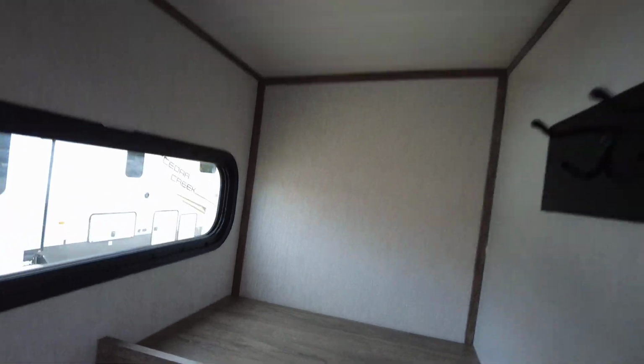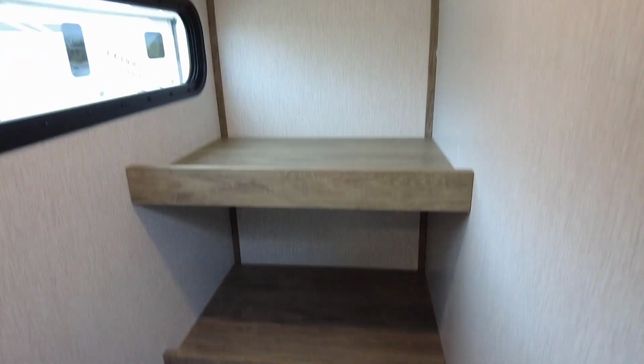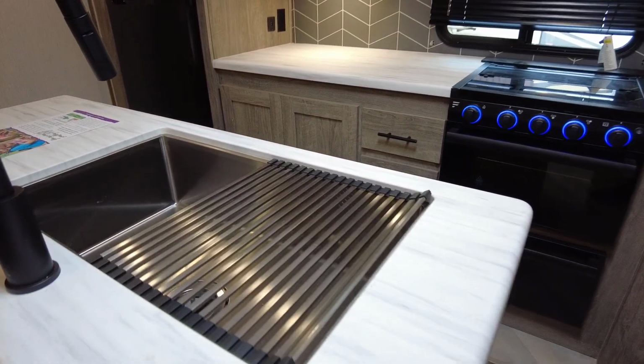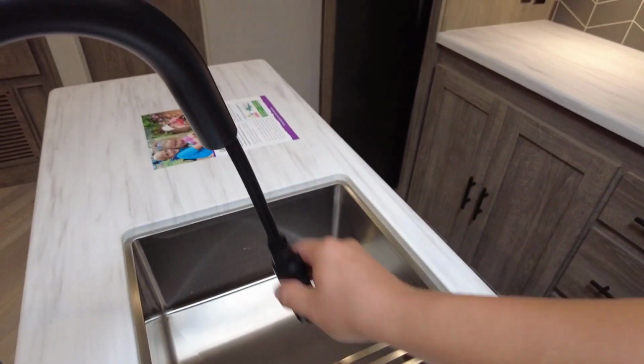Very nice. On, off, and motion sensing LED lights. Additional spot to be able to hang some coats and stuff. Plenty of storage in there and a good amount of room to walk around even and store all of your kitchen supplies. Very cool. Plenty of countertop prep space. Solid surface look countertops. You got a one-piece stainless steel sink insert with the vegetable drying rack and the chef style faucet. I like that.